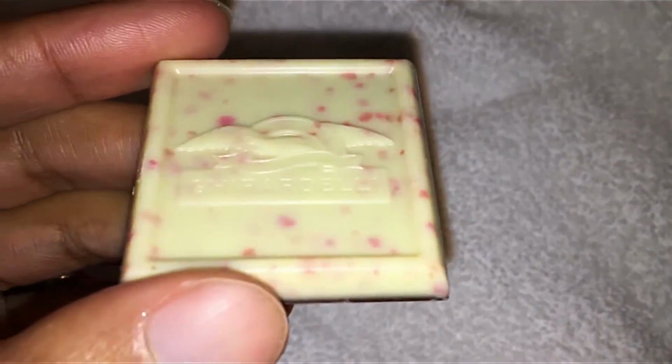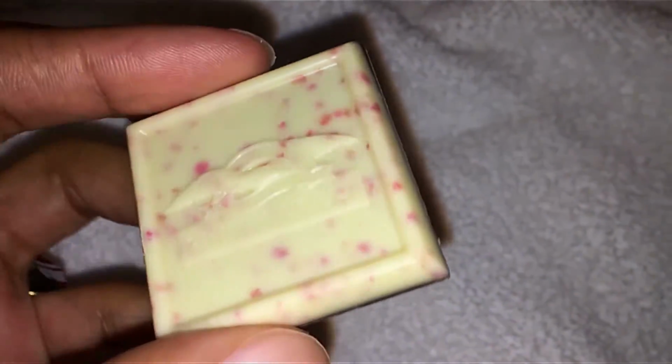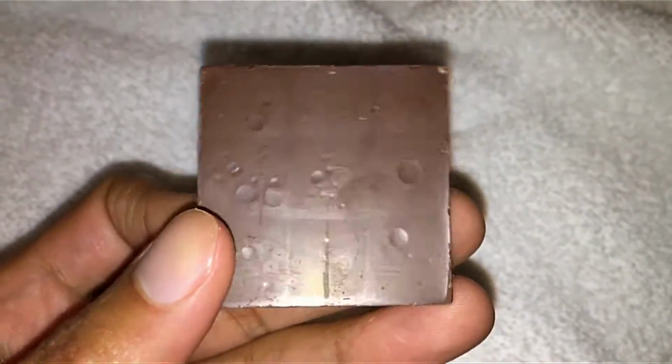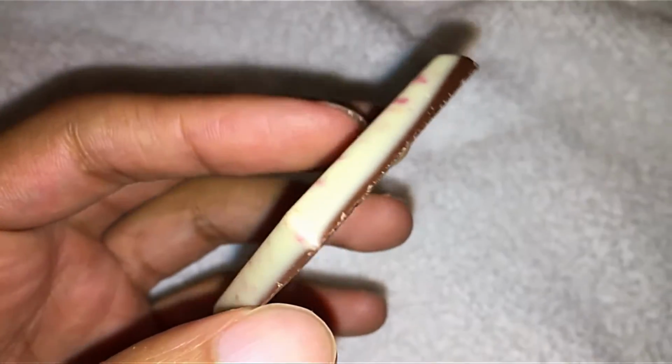130 calories per two squares. And that's all you're supposed to eat is two squares, guys. Oh, look, and there's the customary Ghirardelli thing. And look at that, little squares. Peppermint with milk chocolate. Let's taste it.